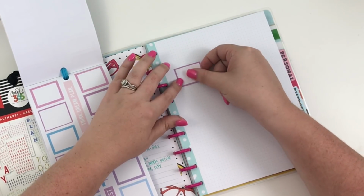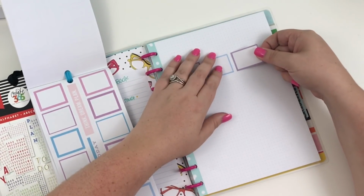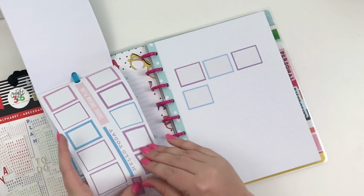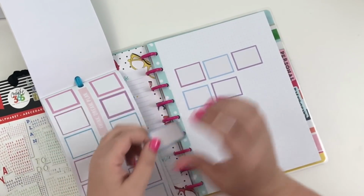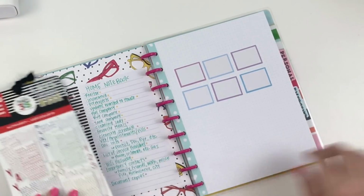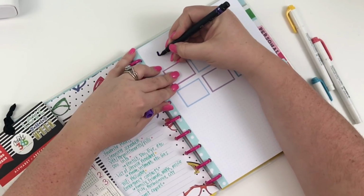So I'm going to say one, two, three. Okay, so it's going to be able to fit six. So I'm going to go ahead and put six stickers here. And then I actually think I'm gonna use this marker. This is a Sharpie brush pen.